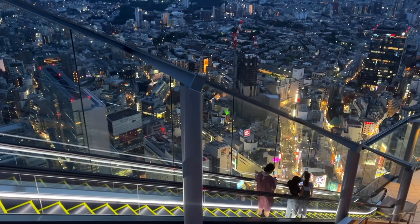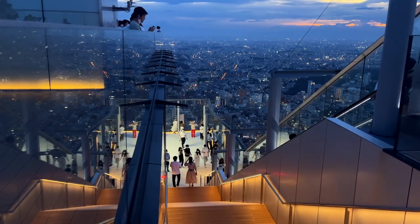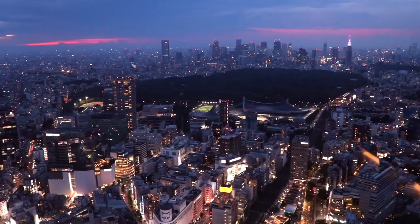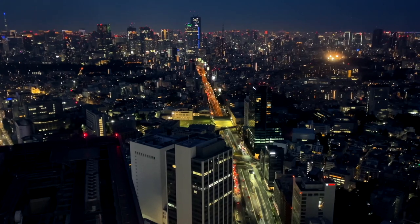I can't decide which I like more, the city view during the day or the night view. Both times of the day are just so stunning, it's so hard to choose. What about you guys? City during the day or night view? Let me know in the comments down below.